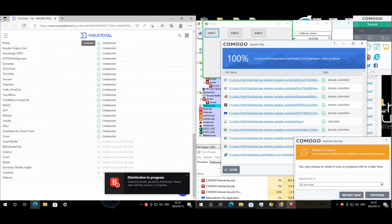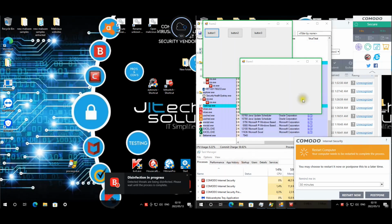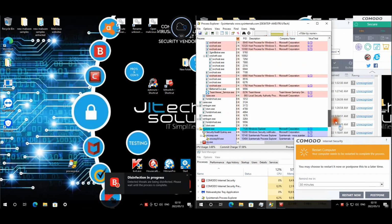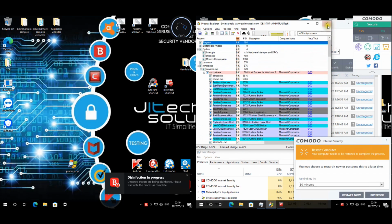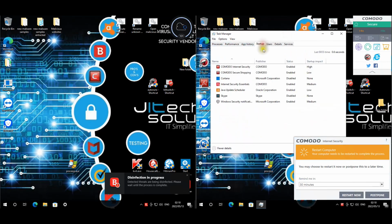All the other vendors do not know about this as of yet, so it seems like it's a fairly new one. Let's quickly look at Comodo. So all these files have been submitted. Let's just close all of this. Okay, so for Comodo, let's quickly see if there's anything running. Okay, doesn't seem like it. Okay, can't see any funny startup items.